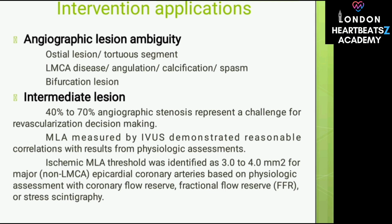Very critical. And factors like the angle of the vessel, the presence of calcification, or even temporary spasm can make it difficult to accurately judge the severity of the blockage there. And also in bifurcation lesions. Where the artery splits. Correct. Blockage is located at or near the point where a coronary artery divides into two smaller vessels. IVUS helps clarify things in all these tricky spots.